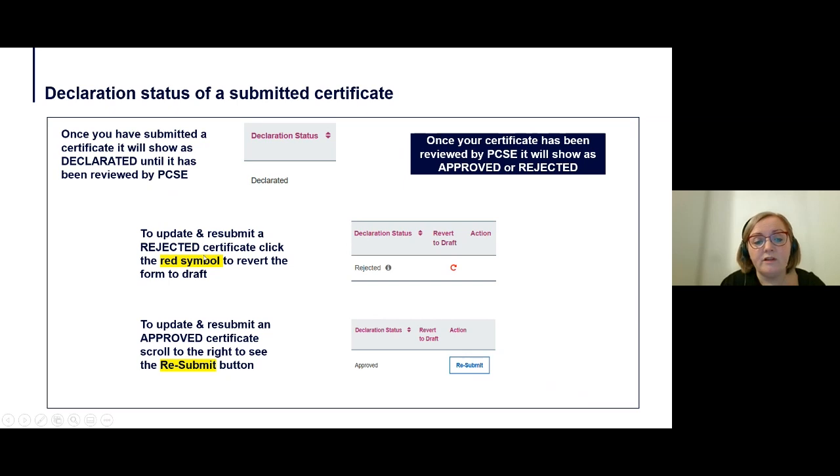If you simply click on the hyperlink for a rejected certificate, then it won't let you edit it, and we get a lot of queries into our customer service centre about that, with people saying, you've rejected my certificate and now it won't let me do anything with it. And actually what you need to do in that instance is scroll along to this revert to draft bit, this little red symbol, a little bit innocuous, but we have made it red to try and make it stand out. Click on that and that then makes the form editable and you can get as far as a resubmission. So that's what you would do with a rejected form.